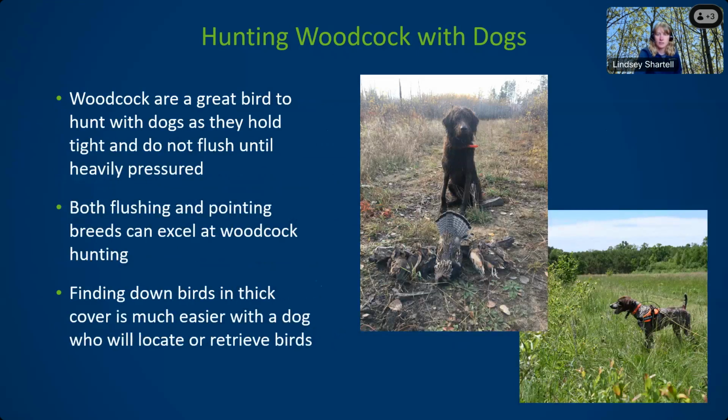So, hunting with dogs. My favorite way to hunt woodcock, of course, is with my dogs. They're a great bird to hunt with dogs because they hold very tight and they don't flush until they're heavily pressured. Both flushing and pointing breeds can excel at woodcock hunting. Even mixed breeds like my Labradoodle Murray here can be good woodcock dogs.